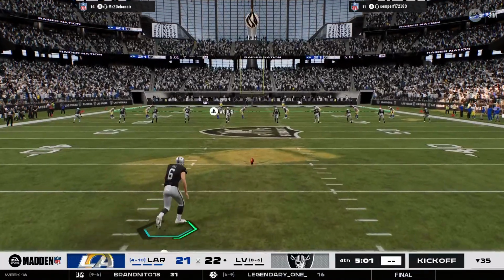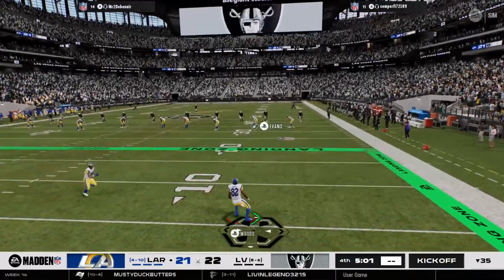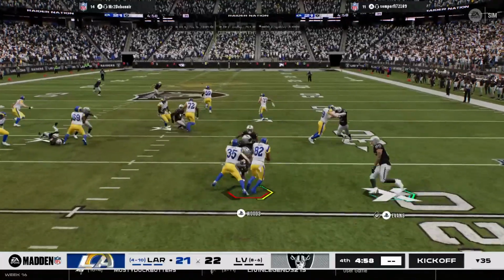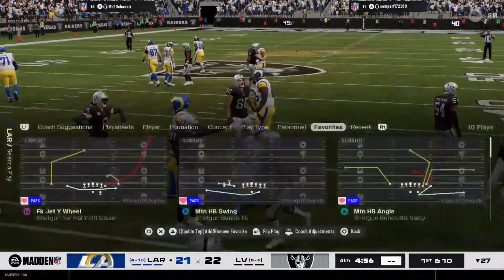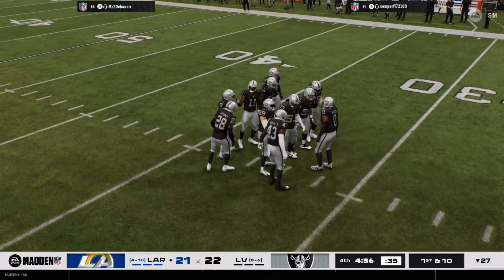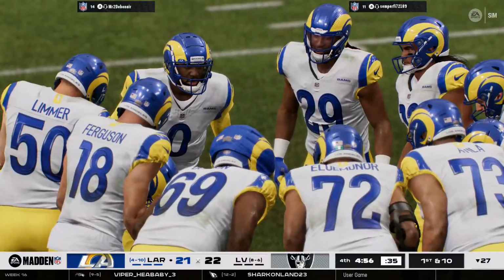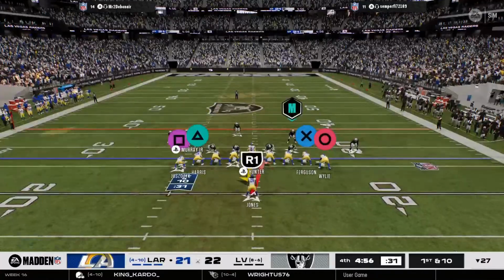The kickoff unit is out on the field, and they will send this one away. And they'll get him down inside the 30 at the 27. First and 10 at their own 27-yard line. The LA offense ready to go for their next drive.